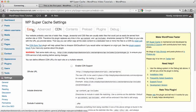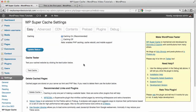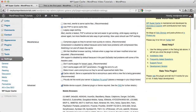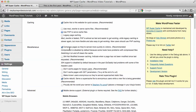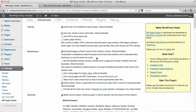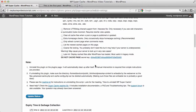So what we'll do is, let's go back to easy and then say caching on, and then click update status. And when we do that, let's go back to advanced, and I think some of the recommended options are quite cool. Compress pages so they serve more quickly to visitors. You can see these are the options that you might want to go through and read through. I think I will leave that one. Anything that says recommended, I think I will prefer those options. And after selecting some of these options, I want to click on update status.